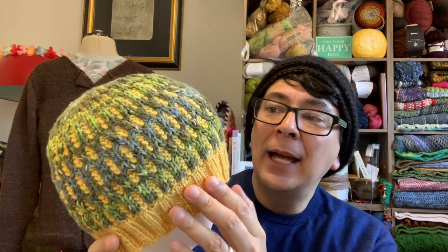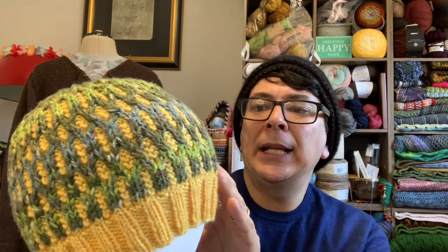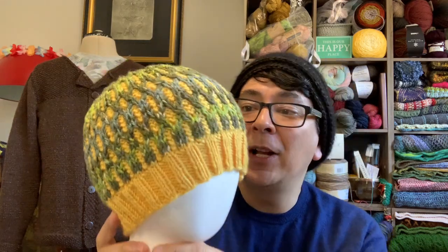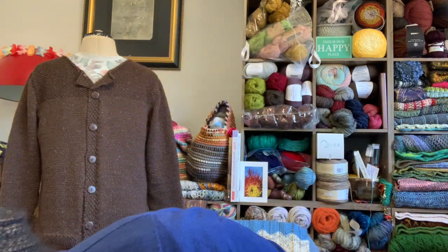And I paired it with a healthy scrap of Premier's Mulewood, and it is in the colorway Laurel. And this is a nice variegated green to more of an emerald green, and then more of a gray teal green here. So that's how it works. I absolutely love it. Nice size for a small person, maybe a small adult. This hat would be ideal. And those are the two finished objects that I've got to share with you.